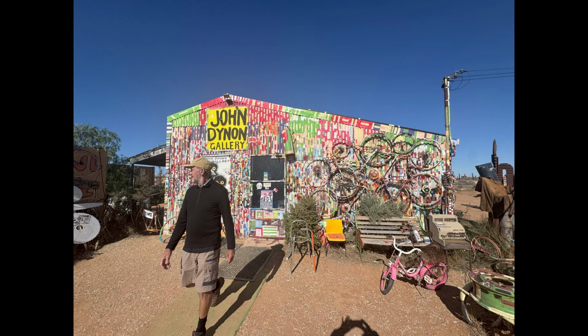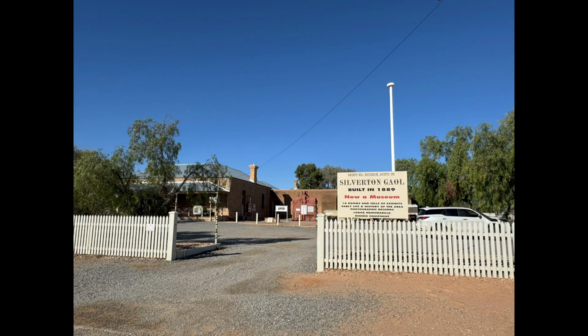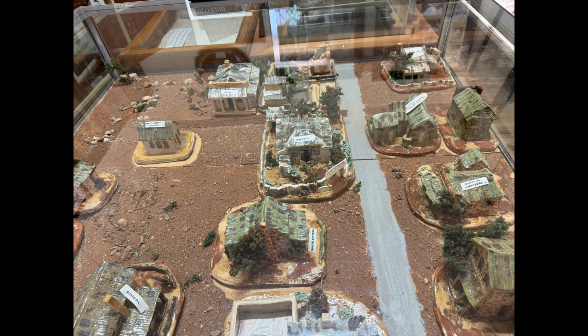Alongside the museum, Silverton features art galleries, the jail museum, bakery, and the famous Silverton Hotel. If you've ever made it all the way out to Broken Hill, it's well worth taking the extra 20-kilometre drive to explore the historic outback town of Silverton.